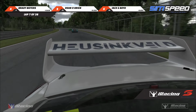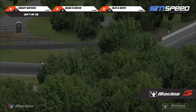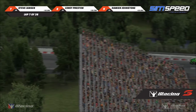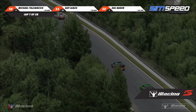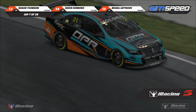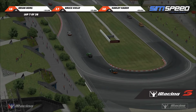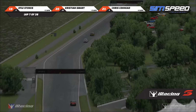Dean O'Brien in that one performance racing car is already up 7 positions. So a great start nonetheless. And I'm sure that he'll be happy to keep plodding away and keep himself in a top 5 position there. He does have a couple of fast cars coming up behind him though. Wouldn't be surprised to see Corey Preston starting to pick up a bit of speed. He can get himself past Steve Jansen. Those guys are locked fairly closely in a battle just behind these guys as well.